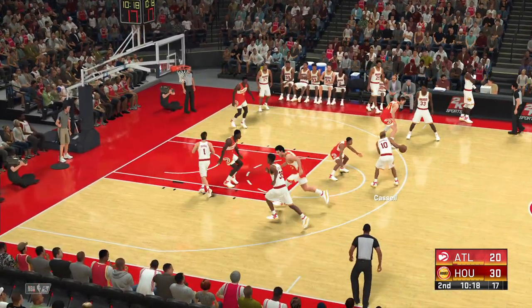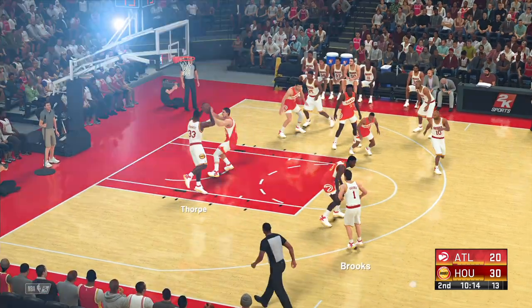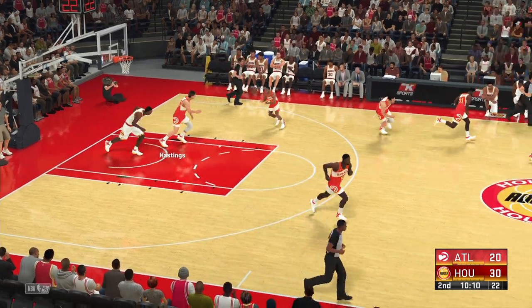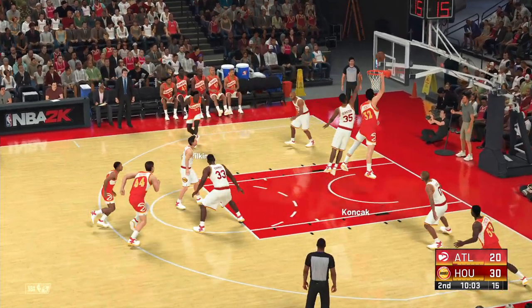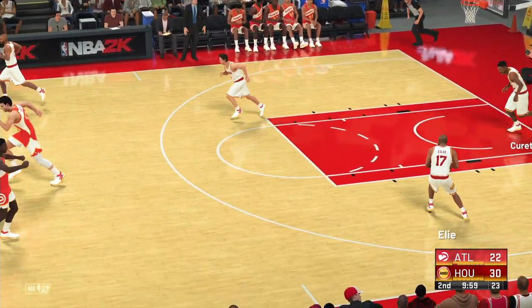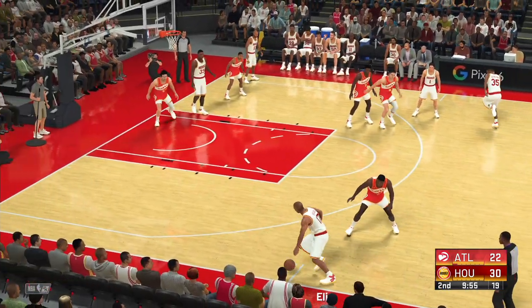Here's Cassell. He's got 5. Now here's Brooks. Here's Thorpe. Misses from 6 feet away. Tough miss, especially since the defense wasn't that strong. I mean, he needs to cash in from there. To the paint. Here's Konkak. Good efficiency. He's drained 4 out of 5. He knew exactly where his man was going to be. Outstanding lead pass.